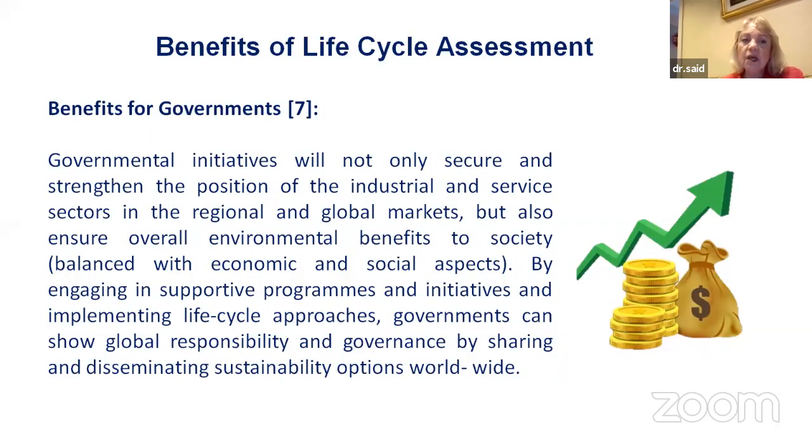For governments, initiatives will not only secure and strengthen the position of the industrial and service sector in the regional and global markets, but also ensure overall environmental benefits to society, balanced with economic and social aspects, by engaging in supportive programs and initiatives and implementing life cycle approaches. Governments can show global responsibility and governance by sharing and disseminating sustainability options worldwide.